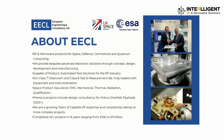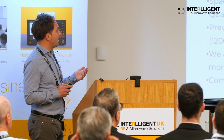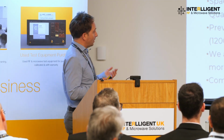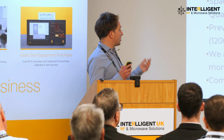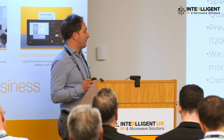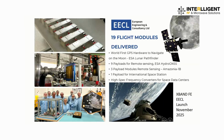We are now involved in space product assurance, EMC, mechanical, thermal. We can even conduct a radiation test campaign. Previous projects include Airbus OneWeb and all sorts of space missions, and we're a growing team of capable engineers. We've completed 40 plus projects now, ranging from 10K to £1 million. Over the last 8 years, we've delivered 19 flight modules.